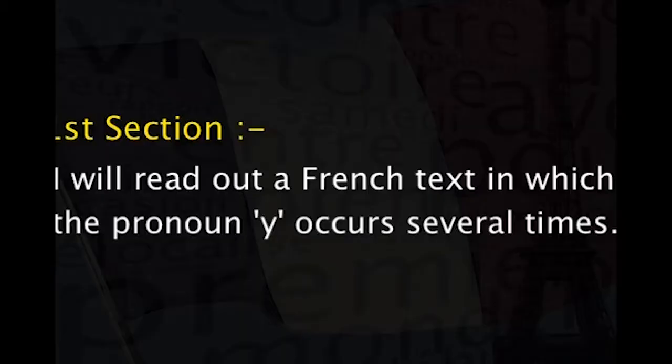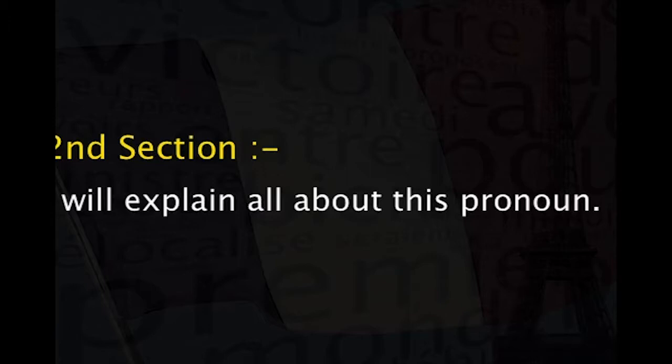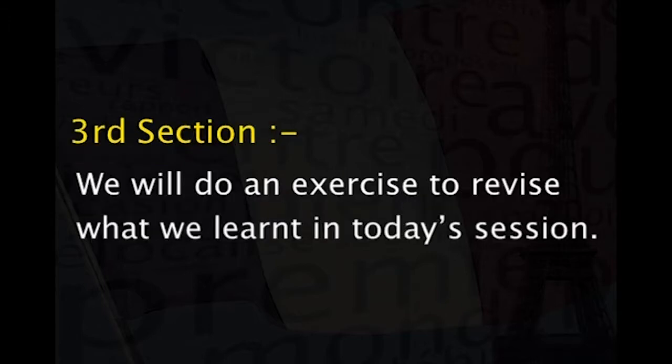This lesson has been divided into 3 sections. In the first section, I will read out a French text where the pronoun en occurs several times. Then in the next section, I will explain all about this pronoun. And finally, in the third section, we will do an exercise to revise what we learned in today's session. We'll begin the lesson with a French text.